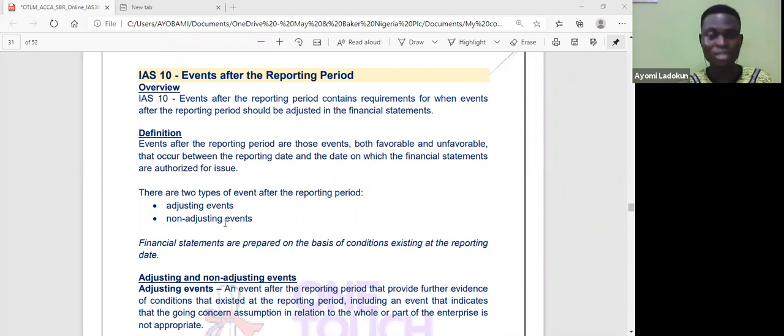So there are those events, both favorable and unfavorable, that occur between the end of the reporting date but before financial statements are authorized for issue. Does that make sense, right? So those events, favorable or unfavorable, that occur between the end of the reporting period, for example December 31, but before financial statements are authorized for issue, for example March 31, 2021. That's what is called events after the reporting period. So I think you understand that, right?